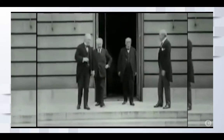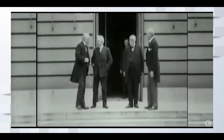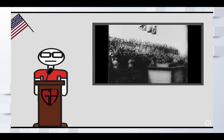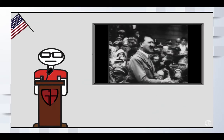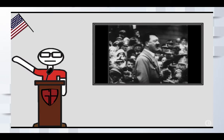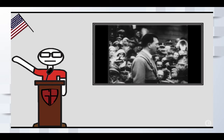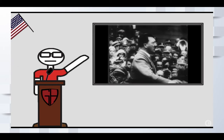However, this didn't work out so well, as Wilson underestimated the diplomats and heads of state of Europe, and failed to consult the U.S. Senate, who would be the ones ultimately voting for it. The League would be created, but without the United States joining it. It would be seen as a failure after it failed to prevent the Second World War. Despite the League failing, the idea of an international body that strove for peace among nations was still desired by many countries, especially after World War II.